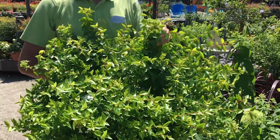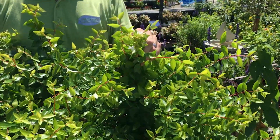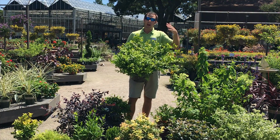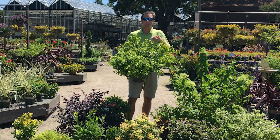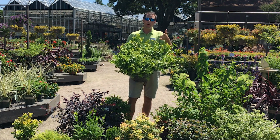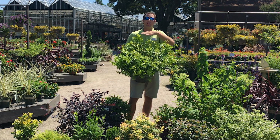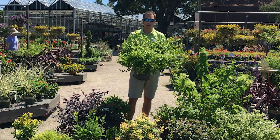Gets white flowers in the summer that the hummingbirds and the butterflies love. And it's got this great variegation to it, so it gives you that kind of gold color. And there's another variety too that's called Radiance that has a white and green variegation. So another different type that you could use in your landscape. Very drought tolerant, very easy to grow, evergreen, loves full sun, great one for your landscape.